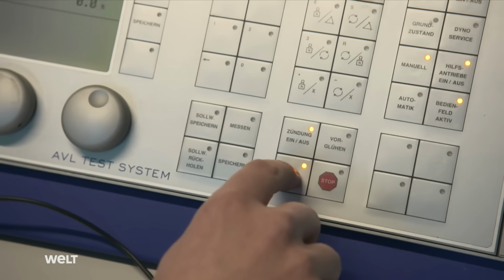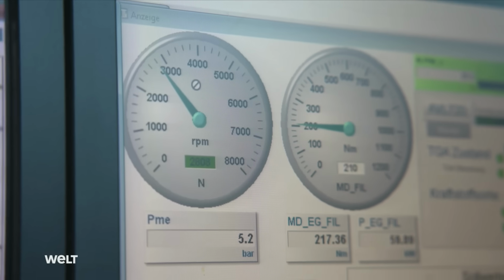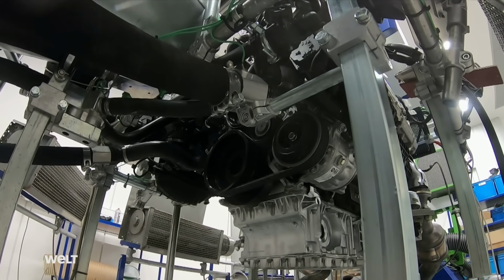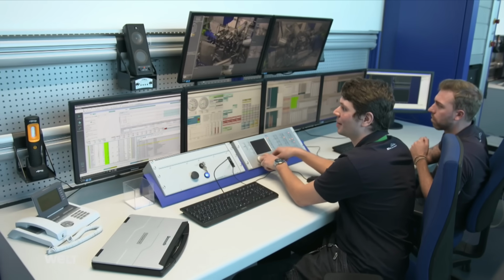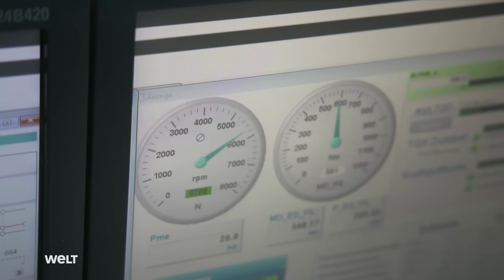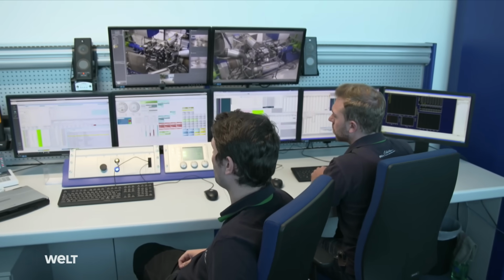The endurance test starts. The V8 is quickly accelerated to high speeds. Between full throttle and full braking, the engine will experience a complete lifetime over the course of the next several days. The test engine operates at speeds of between 30 and 250 kilometers per hour, while the test stand brake simulates several levels of resistance. The twin-turbo will be subjected to this torture for 250 hours, covering the equivalent of about 40,000 kilometers. That corresponds to 200,000 kilometers out on the road.